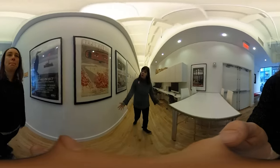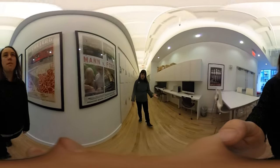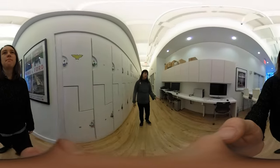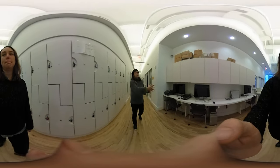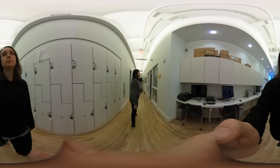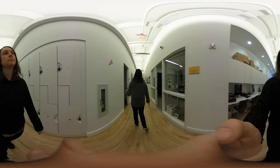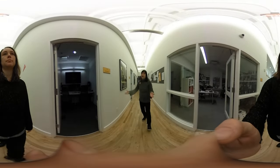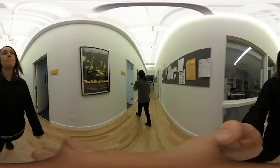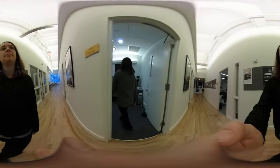So the whole floor is ours. It's for our students in the program. We're about 40 people, so everything's just for us. We have some computers for general use, and we have six private edit suites and one gang edit room. Let's look in here and see one of the suites.